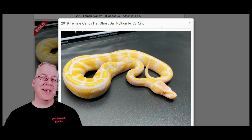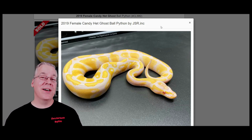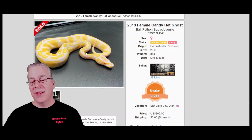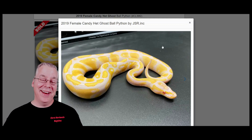The interesting thing with the candy and the toffee is they both go through a dramatic color change as they age and mature. So take a look at this one. I pulled this one up over here on Morph Market, and this one is 85 grams. So it's just a hatchling, pretty much right out of the egg at 85 grams.